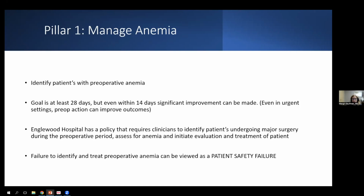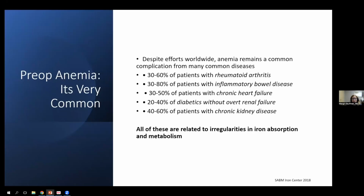Preop anemia is very common, as I mentioned, in that European study they only had about 30%, but it really ranges from 40% up to 90% rates of pre-op anemia in vascular patients. It's extremely high. Many of it we probably treat on a normal day: patients with rheumatoid arthritis, inflammatory bowel disease, heart failure, renal failure.